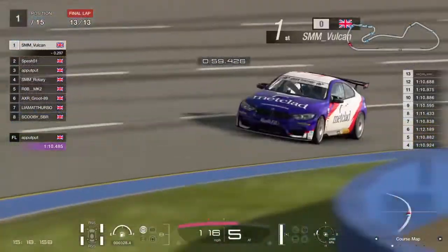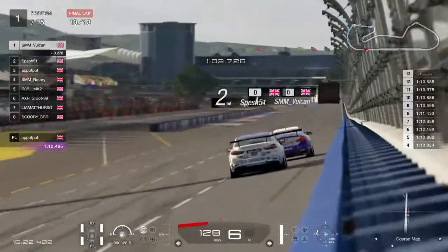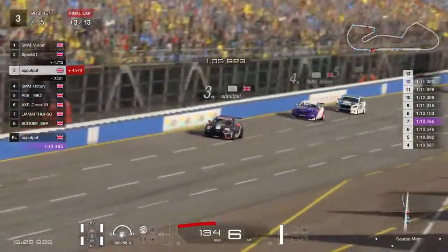Again, Edwards gets the better launch. It's going to maybe be the difference. As we see him going side by side, is there going to be any way? He's literally signaling his flashers on. I don't think there's any chance Austin gets by. Piper holds on to third.